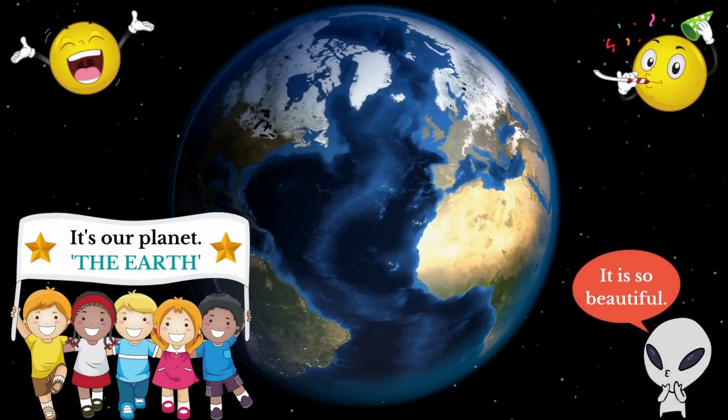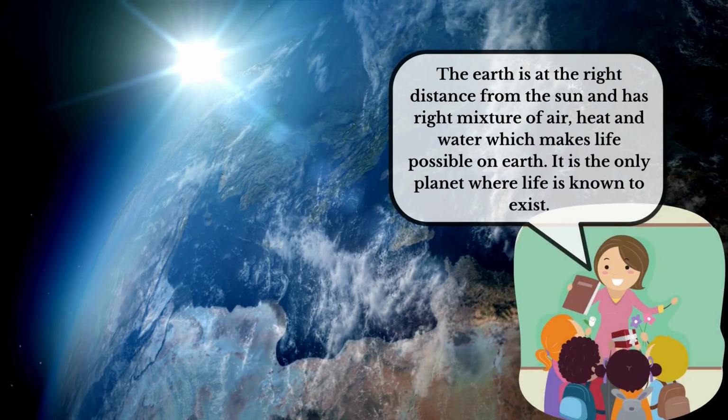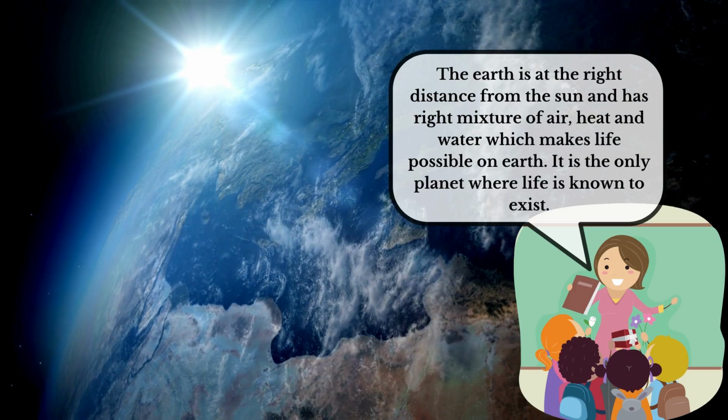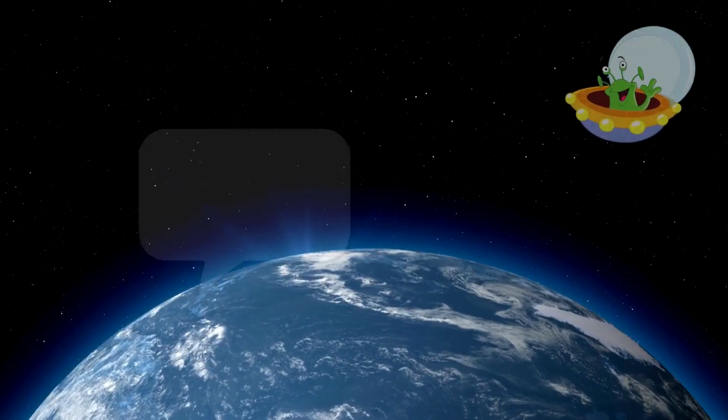It's our planet, the Earth. The Earth is at the right distance from the Sun and has the right mixture of air, heat and water, which makes life possible on Earth. It is the only planet where life is known to exist.